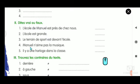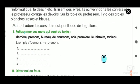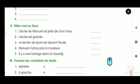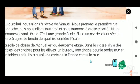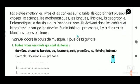Manuel n'aime pas la musique. So I think Manuel adore le cours de musique. Il joue de la guitare. So again it is faux because he likes music. Okay. Il y a une horloge dans la classe. So horloge means clock. Let's see if there is a clock inside the class. I only saw a map, France map. So in the passage it's not given that there is a clock. So again it is faux.